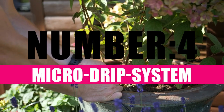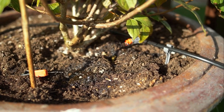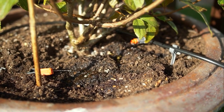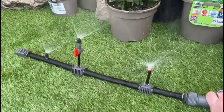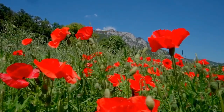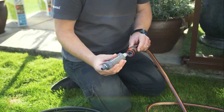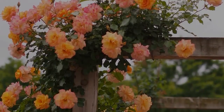Number 4. Gardena Micro Drip System. The Gardena micro drip system presents a convenient and efficient approach to watering plants. Recognizing the varying water needs of different plants, this kit offers tailored drip irrigation. It's suitable for both indoor seedlings and outdoor garden plants. With expandable options and easy installation, this system ensures proper hydration for each plant, maximizing growth potential.